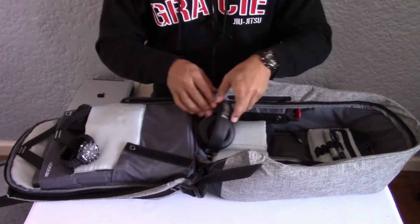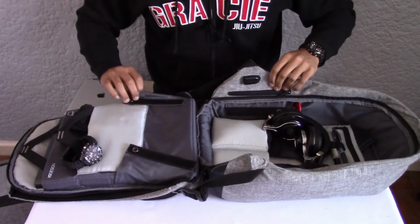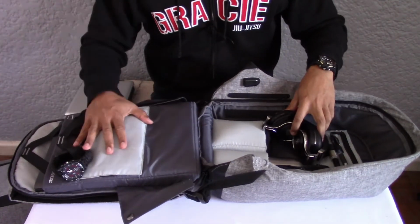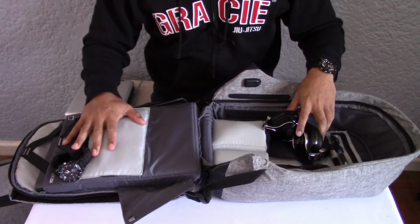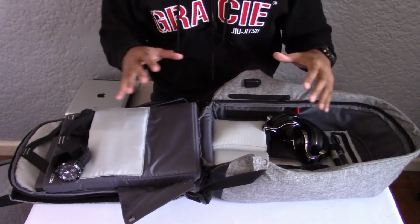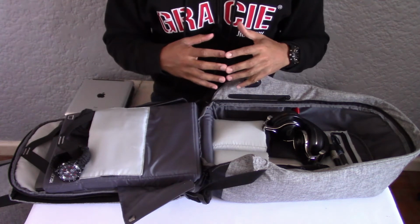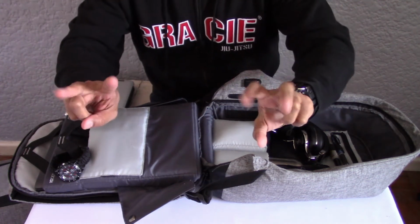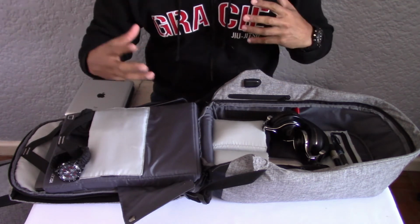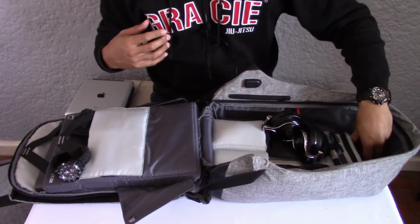And that's effectively the backpack on the inside. So what I'm going to do is go through this side of the bag, what I've got in it, why I've got that there, and then I'll go through this side of the bag, and that'll sort of give you an idea of why I chose this bag and how it provides a tactical advantage for me personally in my everyday usage.